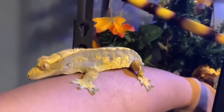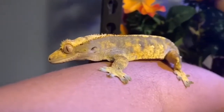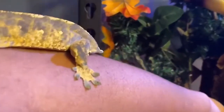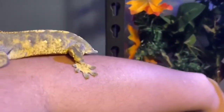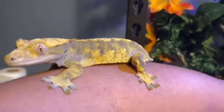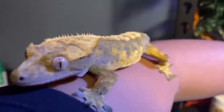Overall, they do come down quite a lot, and as you can see, they'll just chill on you and be willing to just hang out with you. And yeah, just don't grab them by the tail, and they don't regrow it back. However, sometimes they just drop it, like it happened to her. She just dropped it for no reason. I wasn't even there. It was during the night, so yeah.